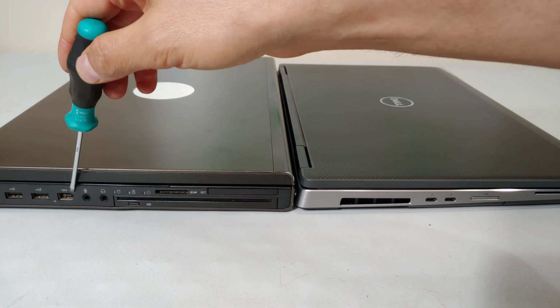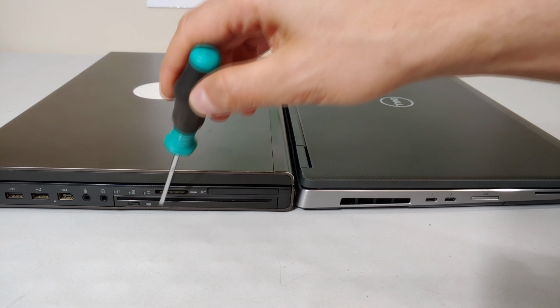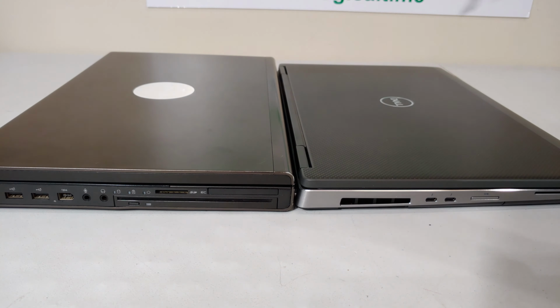Right, left hand side on the Dell Precision M6700, there was your USB, I think that was the Firewire, mic, headphone, status, SD card, and your DVD writer. On the new one, you've got your USB-C, SD card, and these run in tandem in order for your high performance dock, which I'll also show shortly. Then tucked away right here, you do have a card slot over there.